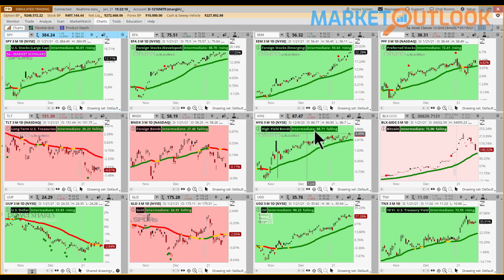So as an example, Bitcoin had quite the tumble here today, and while it's still above its rising moving average, notice the background color of the chart has now turned to light pink. So it's still a strongly trending asset class. However, it has kind of fallen out of favor here with today's rollover.